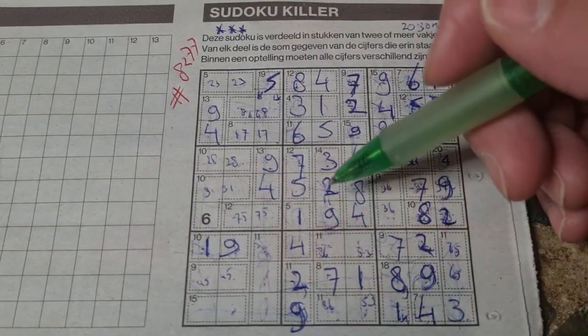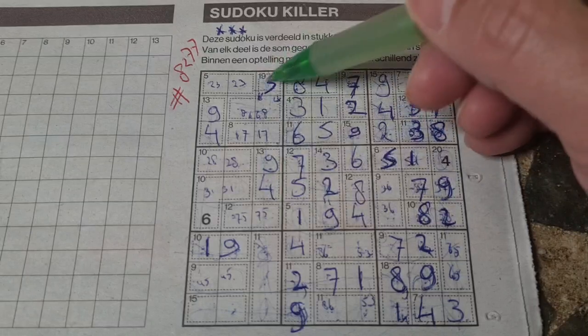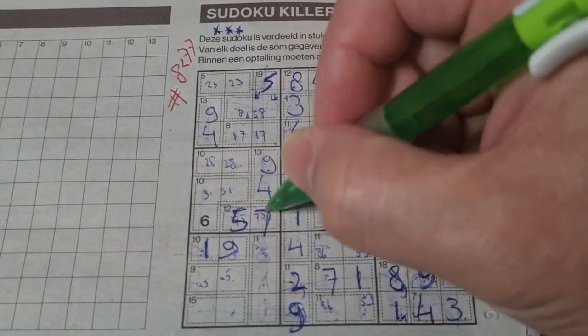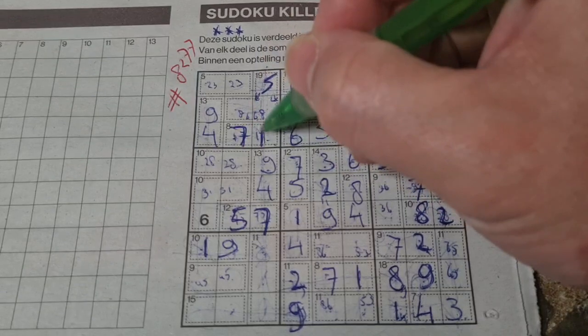Alright, and now. 7 and a 5, we have a 5 in this column, no 5 there, 5 should be here, 7 goes there. 1 and a 7, we have a 7 in the third column, no 7 there, 7 should be here, and a 1 goes there.